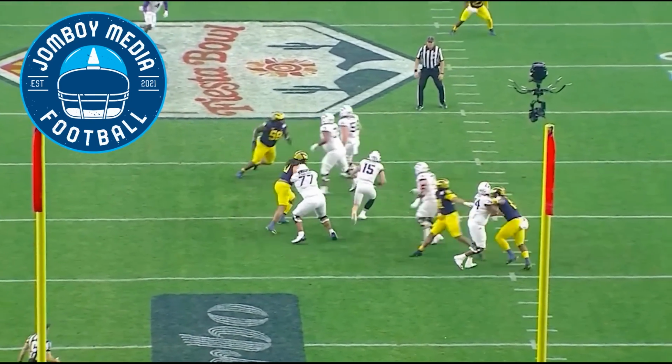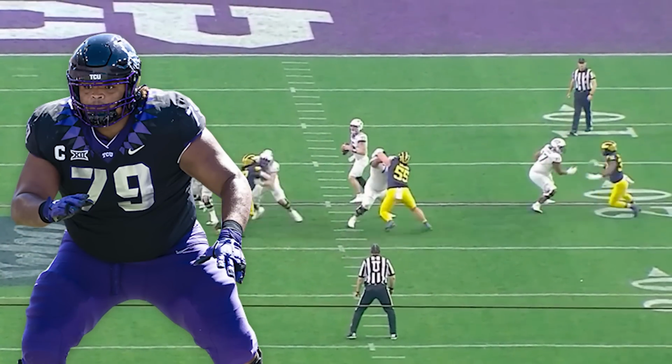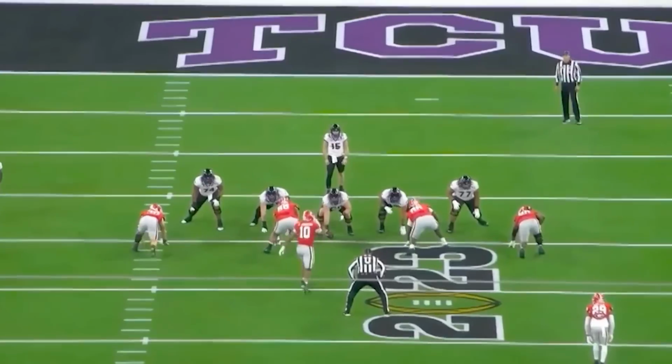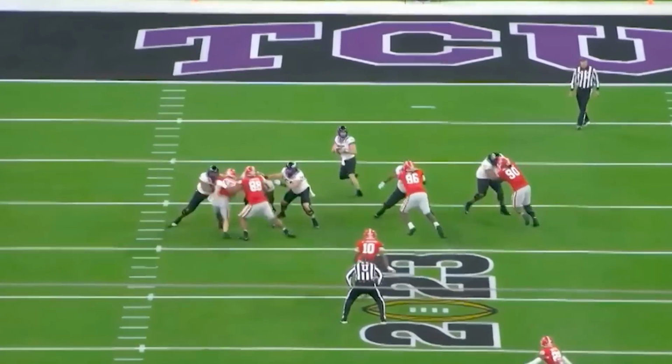Left guard, played a little center and tackle in his time at TCU. Steve Avila. I watched him down at the Senior Bowl, wasn't too familiar with his game going in, and he was one of the guys I said I had to watch first when I got back, and was really impressed. Obviously he got to play against Georgia and Michigan, and did really well in those games.